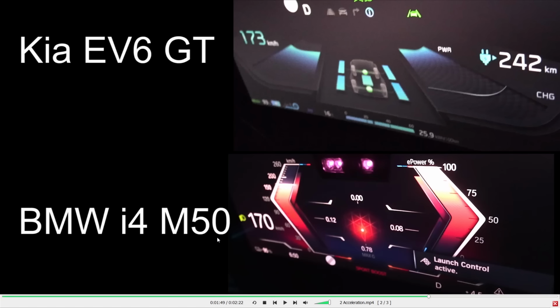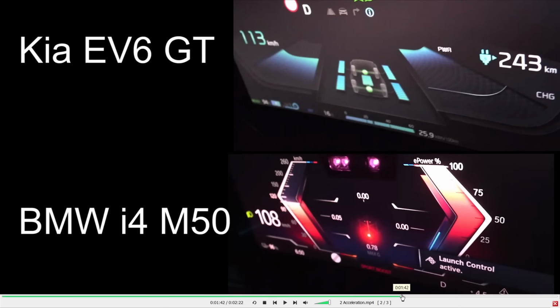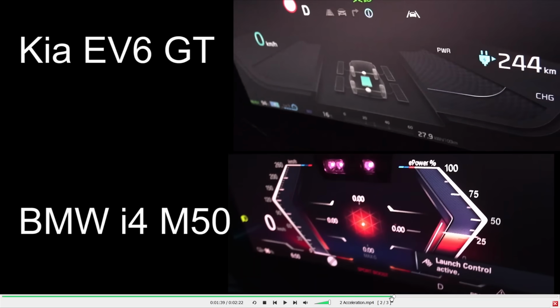Also worth mentioning that the EV6 has 740 Newton meter torque, whereas the i4 has 795 Newton meter torque. And what does that torque number mean? Well, it means that at lower speed, lower RPM, you know that horsepower equals RPM multiplied by torque. So with more torque in the M50, you can then have a flatter curve.